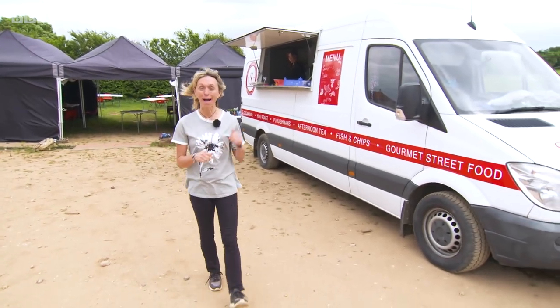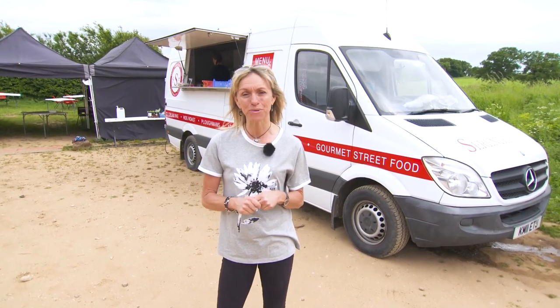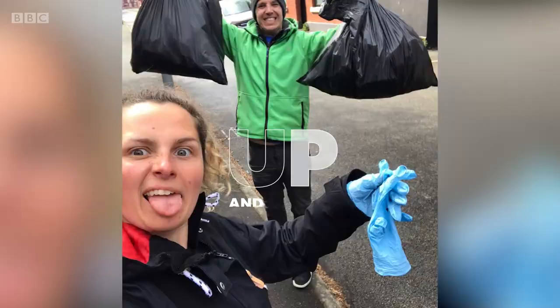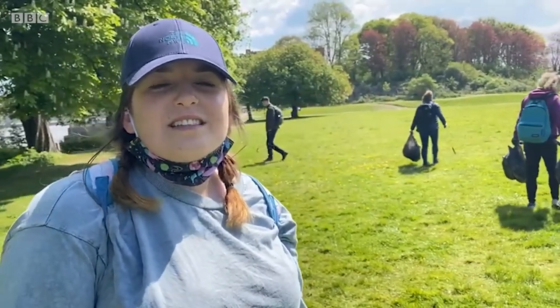As well as pedal power and watching what we eat, we've also been keen to get involved in local cleanups. So before Springwatch went to air, some of the team went out and about in Bristol. Today we've been doing part of a litter pick to have a cleaner and nicer community.